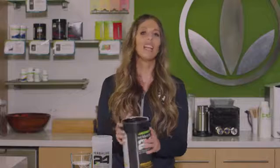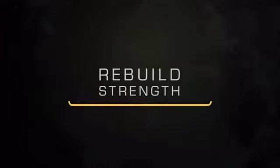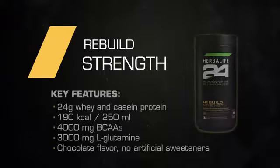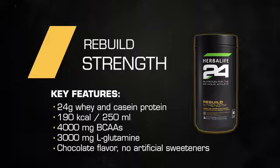This all might start to sound familiar, right? 20 to 40 grams, carbohydrates plus protein. If we think about everything based on science, that's where we get Rebuild Strength. So Rebuild Strength is a great option for anybody post-workout. So good quality dairy protein combined with carbohydrates.